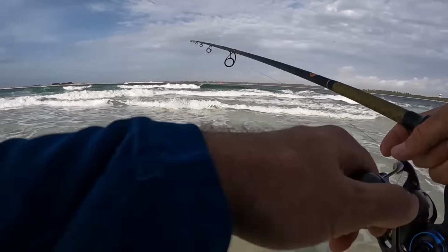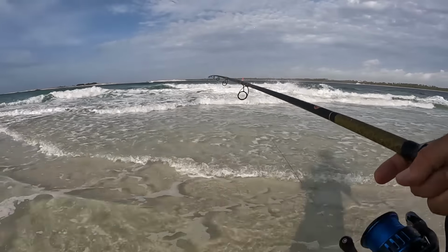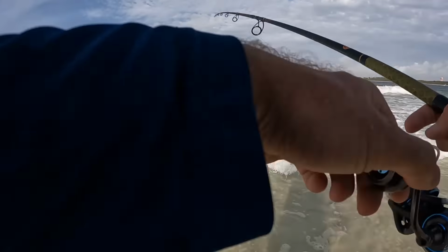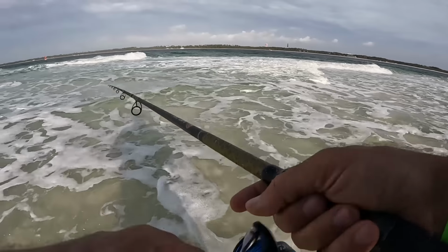Oh, it's rough, man. This is crazy how rough this water is right here. It's the current that's bad. If I went a little bit further, I wouldn't be able to do this because the current is just awful.